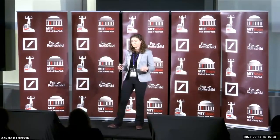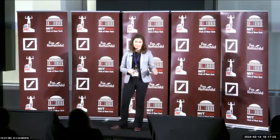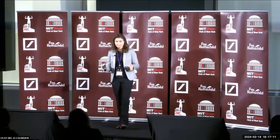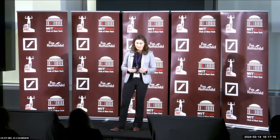So we're raising a pre-seed of $3 million, which will get us through our preclinical studies and basically our first application to the FDA for our IDE, or investigational device exemption, for the first in-human study. We'll need about $15 million to get through that first clinical study in humans.